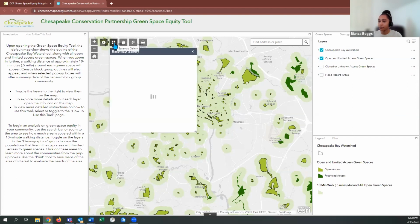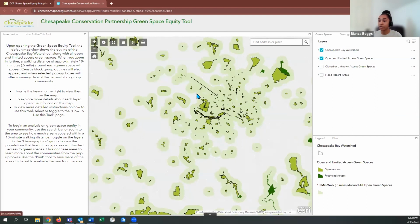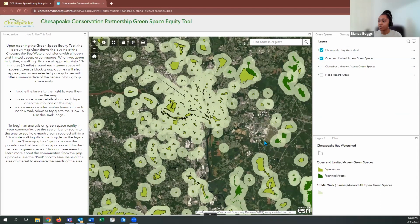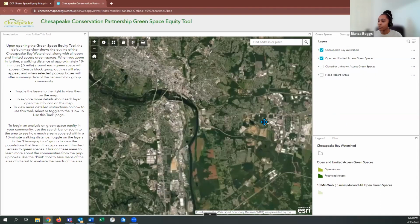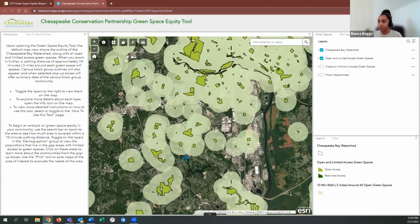This base map gallery, which can be very powerful, can change the background map that we're looking at. So if you want to look at aerial imagery, you have that option. We can zoom in and you can see the structures and the buildings and the neighborhoods and the patterns themselves on the map.